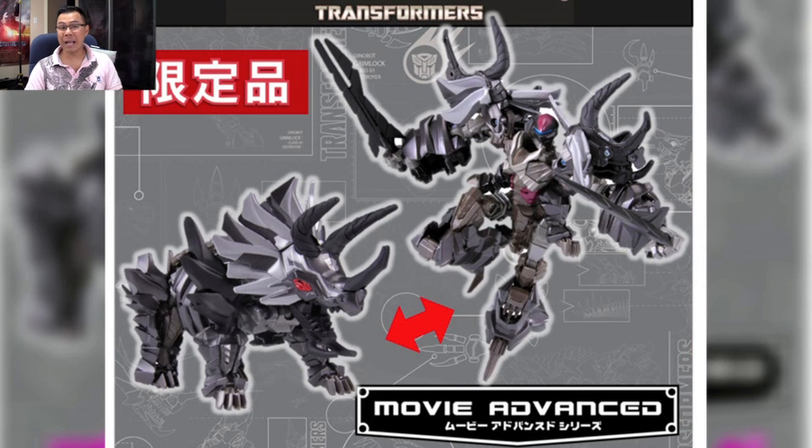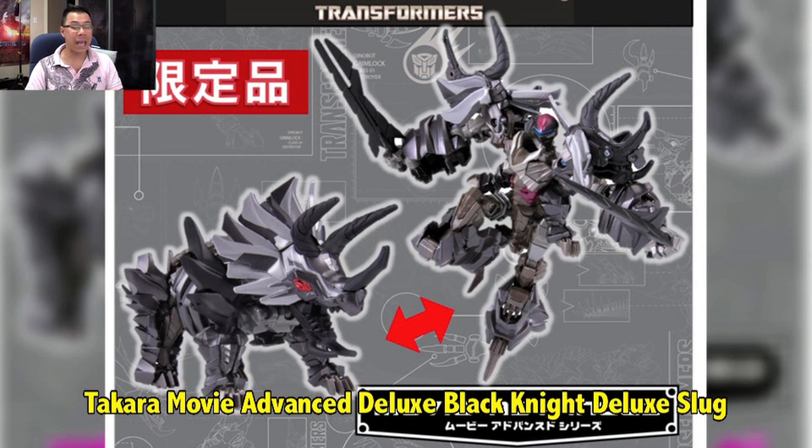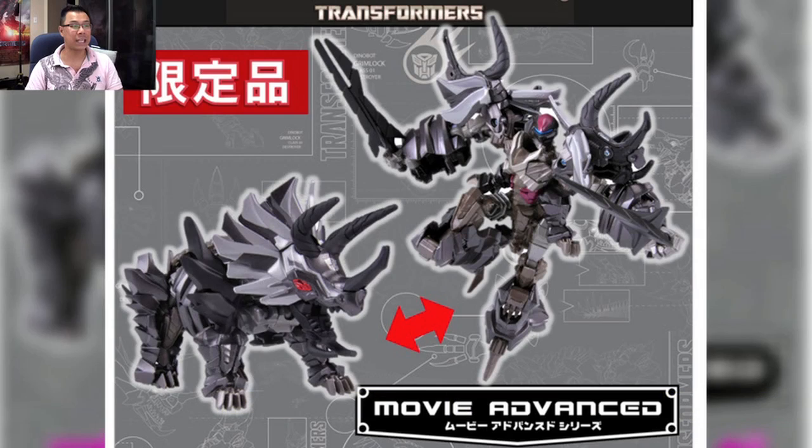Now, there's also a Black Knight version of Slug, and that is an exclusive to Joshin's Kids Land, Yodobashi Camera, and both of them are available for a November release in Japan, and they both look really good. I must have these guys because they will look great with my Black Knight Grimlock, alright? So very, very cool. Moving on, let's take a look at some TF Expo exclusives.